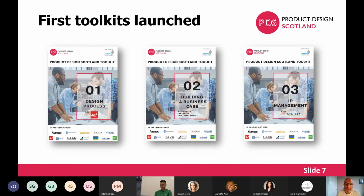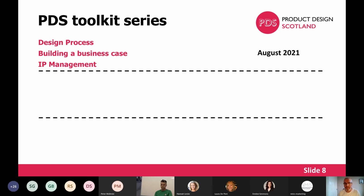So as I say, the first three toolkits were launched just in the last day or 2 days. And they are looking at design process, building a business case, and IP management. As I say, we'll be exploring those three more in just a couple of minutes' time. But they are just the first three in a series. So these were all launched in August 2021.